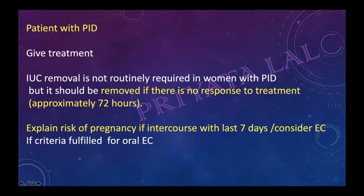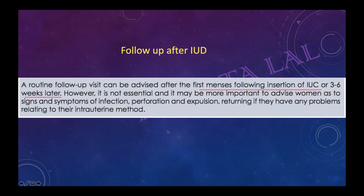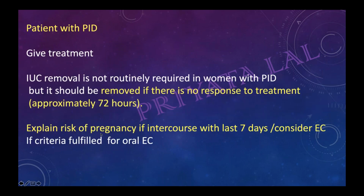Part 2 and part 3 scenarios also come: active PID patient with copper T. Is this slide clear? Should I explain it again? Is the thing clear? Active PID and copper T inside. Clear? Yes or no? Okay, yes. Good. Clear, ma'am. Okay, fine.